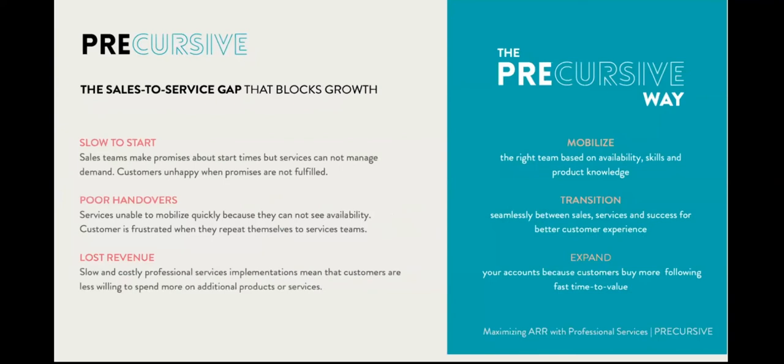Firstly, the gap between sales and services is, in the worst case, a hand grenade being thrown over with services or success teams playing clean up and catch up to figure out what the customer is looking to achieve. Sales teams are making promises and service teams are on the hook. So how do we align these teams and ensure that we set appropriate expectations?